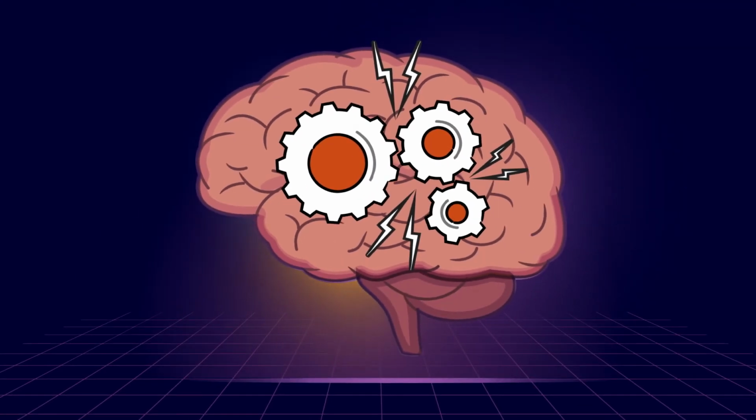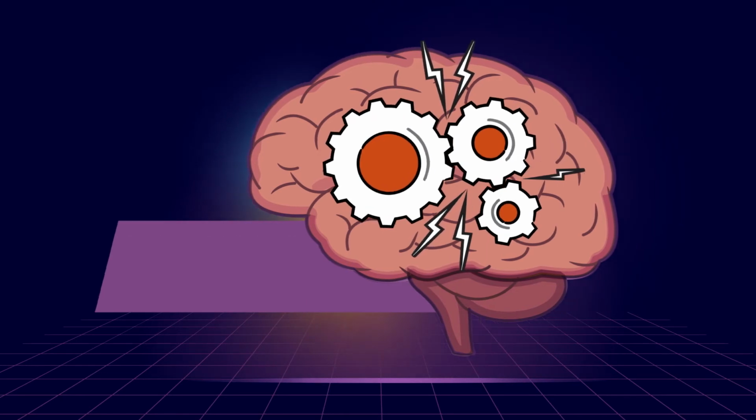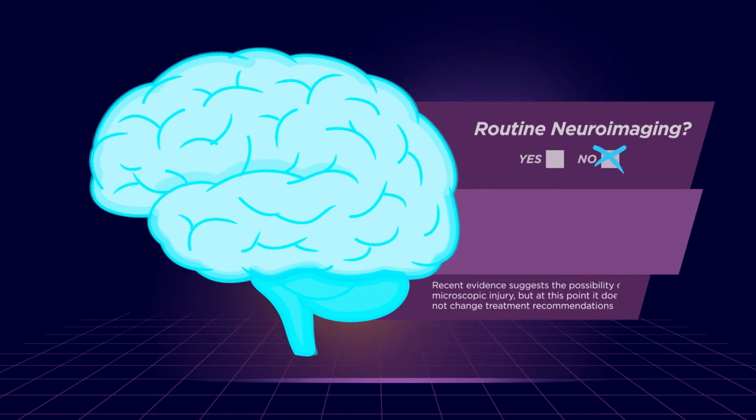As concussion signs and symptoms reflect functional disturbances rather than structural injuries, CDC and NATA do not recommend routine neuroimaging for pediatric patients with concussions. The neural network reappears on screen. Several lightning bolts flash red throughout. The brain reappears on screen. 3 gears and several lightning bolts appear on top of the brain.